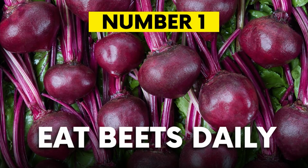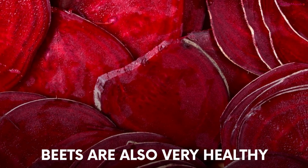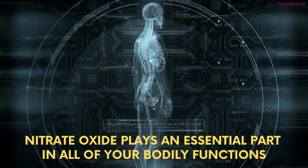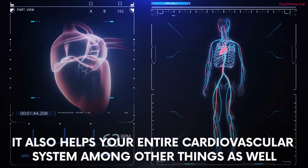Number 1. Eat beets daily. Aside from being one of the prettiest vegetables out there, beets are also very healthy. Beets are some of the most nitrate-rich foods out there, and since nitric oxide plays an essential part in all of your bodily functions, it also helps your entire cardiovascular system, among other things as well.